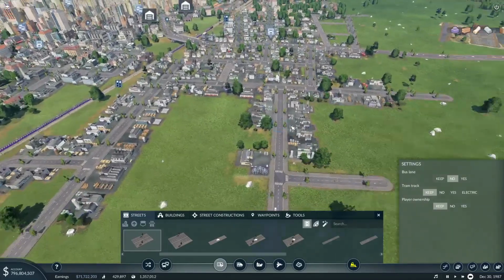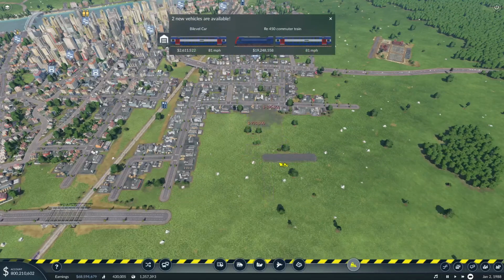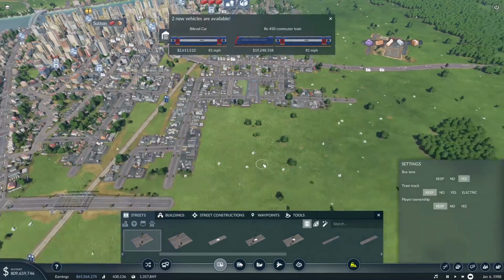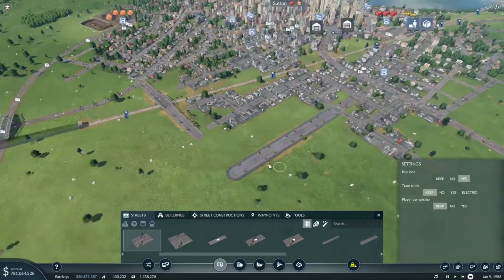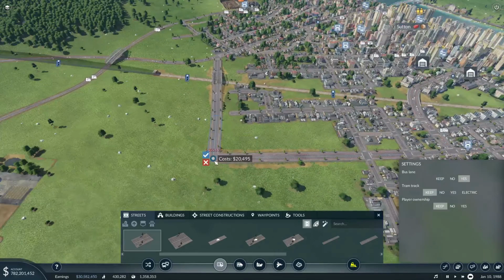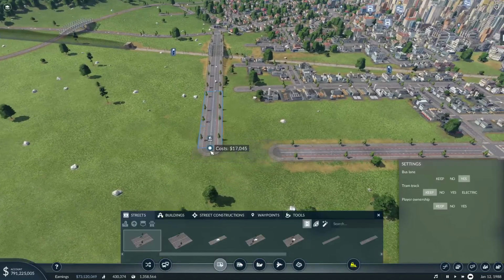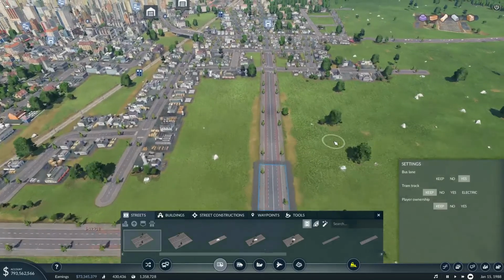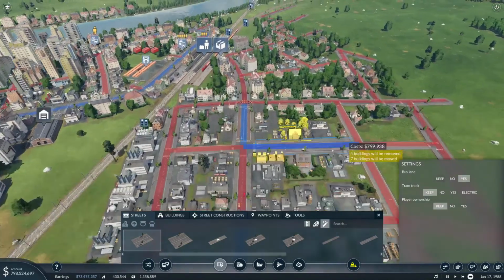And now where is our circulator going to be? So I'm actually going to take out all of that. And I'm going to put in a road with bus lanes coming through here. We just got a new commuter train. That's a really good commuter train. I really want this to be nice and square. And then we're going to upgrade this road as well as this road.